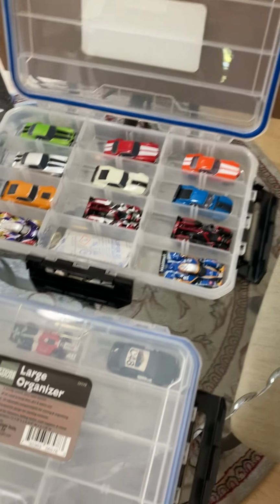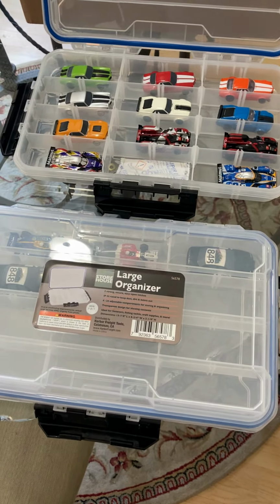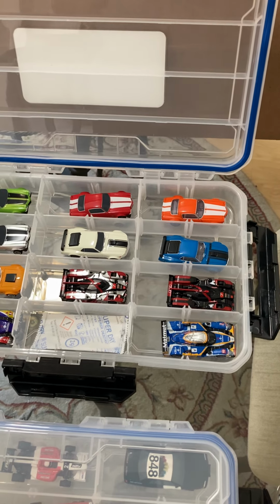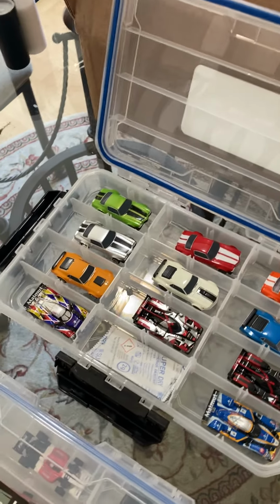Big Boy Toys again. I'm just moving stuff around my room, and here's my AFX stuff. Yeah, I had an Auto World drag strip I had for years. I bought it, God, I think 2014, somewhere around there.